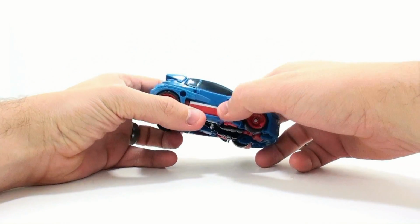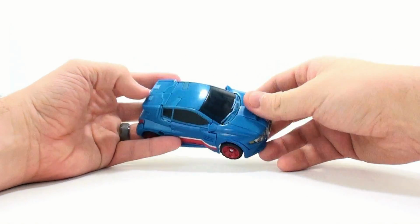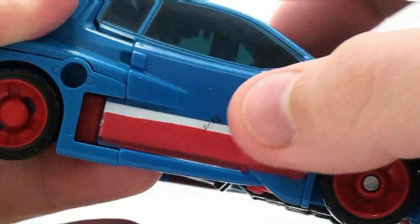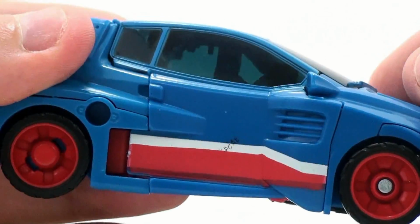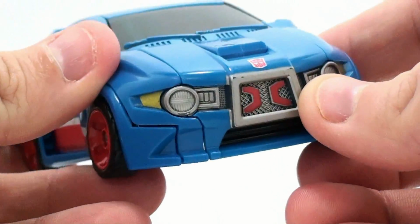One thing that's really ugly, though, is that on a lot of Transformers, they stamp numbers, like serial numbers or something, on here. They stamped it on the side here. Zooming in so that you can see his number stamped on there, and it's really sloppy and ugly, and there's not really much I can do about it. But you can see a lot of nice molded detail in here.